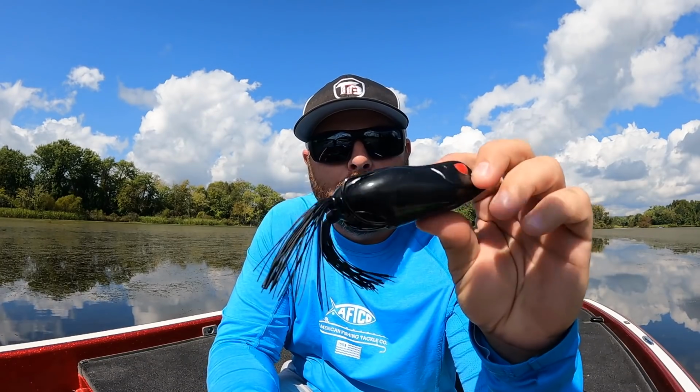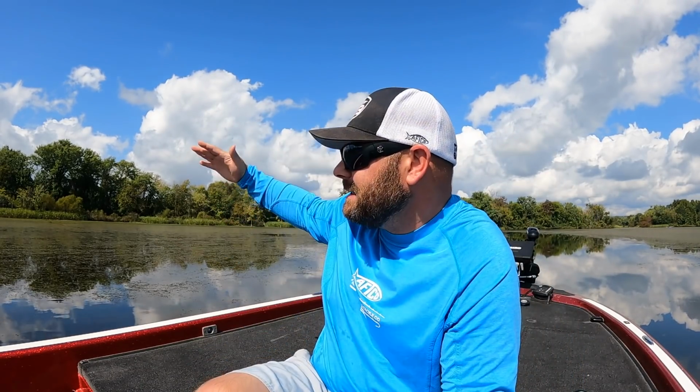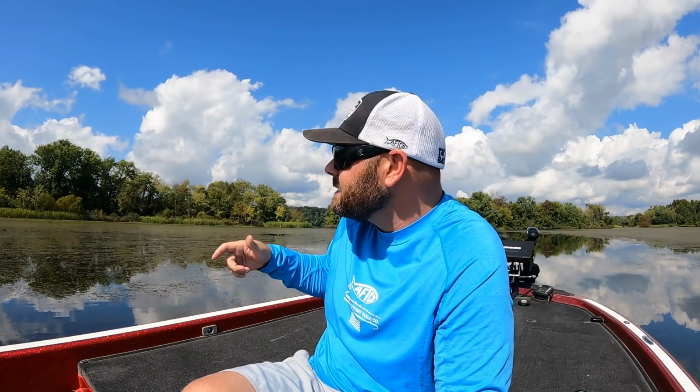And it's going to disrupt the surface more than your weightless frog. Now, it's going to sit deeper in the water, it's going to compress more of that grass, and it's going to show you where those fish are at.